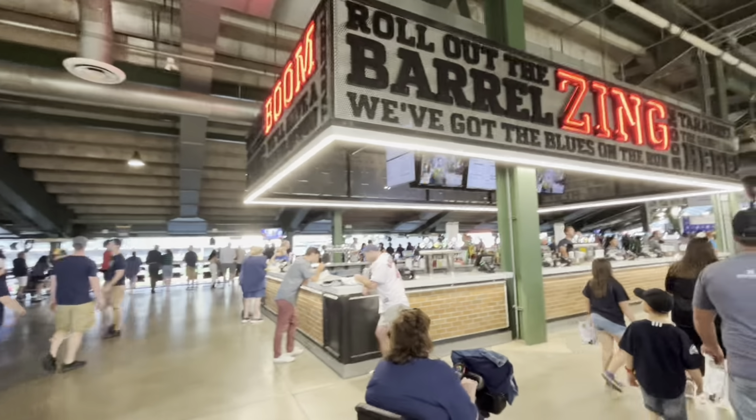Same kind of concept. You see they got the chicken, the nachos set up, the beer area. It's over the first base side though, so again, the sausages, burgers, that kind of thing. Yeah, let's find something to eat.